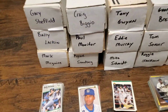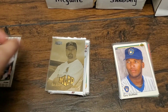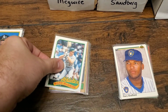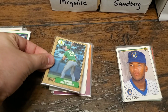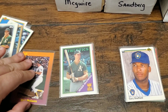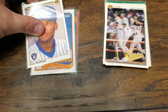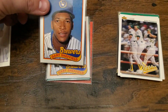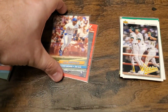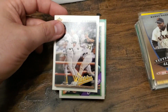Over here, let me show you a little bit of what's in here. Here are some of the McGwires that were in here. There's some of the McGwires. Then here are some of the Gary Sheffields. I just picked random ones out of each box of some players so you can get an idea of what I have inside. Here's Jose Canseco.